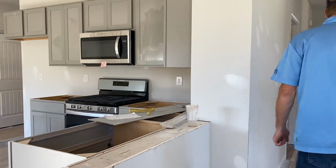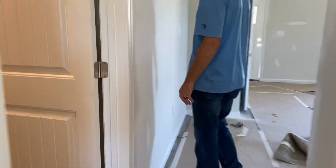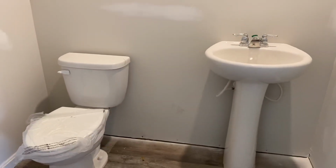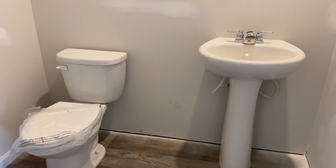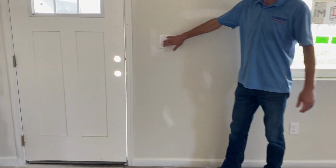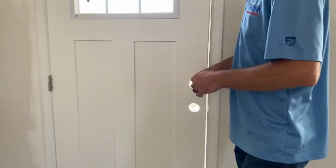Yep. Need front steps. All right. So here's the powder room. Okay. Upstairs. And the water works. Everything's working now. Just got to finalize it when we get the granite installed. Gotcha. Floors are obviously, you can see down. Yep. And got the smart switch over here for the front porch. Yep. Lights work. And doorknobs still obviously.